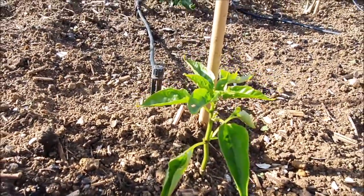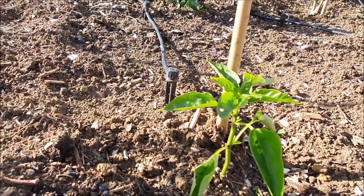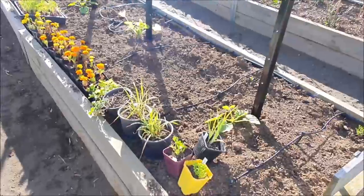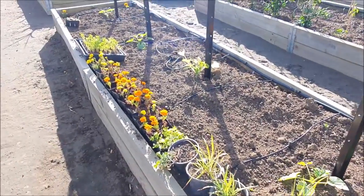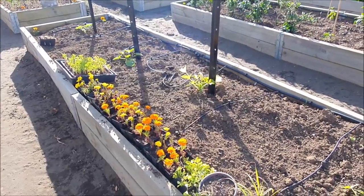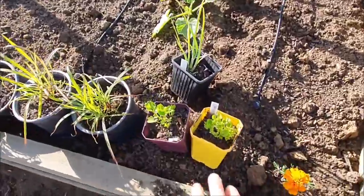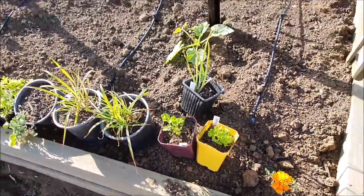And as you can see, it's going to be quite some time before we get fruit off them, but you know, it's pretty cool. Along the edge here are all the seedlings that still need to find a home. It's mostly the marigolds. So yeah, not too bad. I think the celeriac's the only one but that takes ages to get huge.